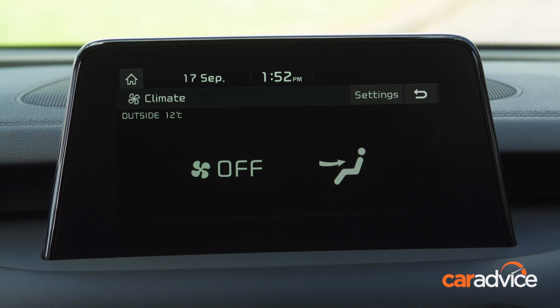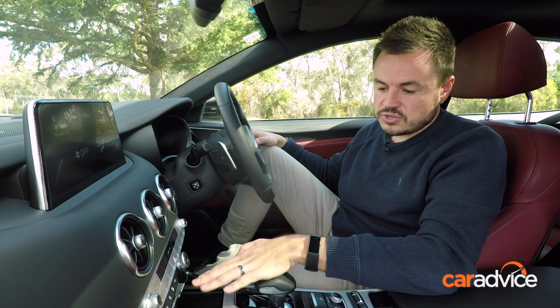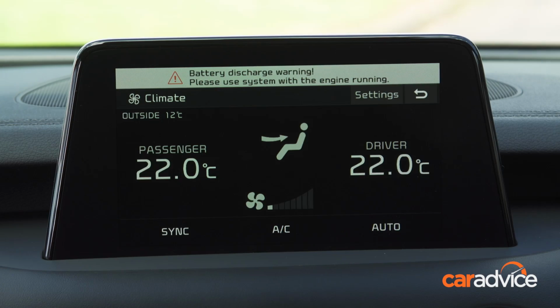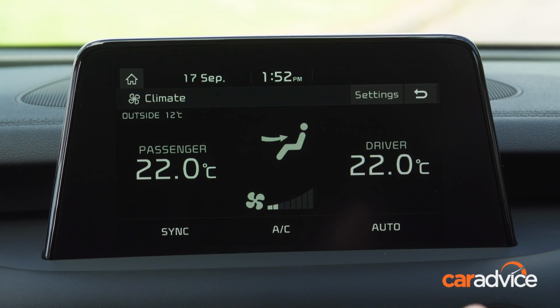Climate. This is your interactive climate screen. While you do have your dual zone climate controls down the bottom, and then you have your heated and cooled seats down here, you can select the climate mode here to see exactly what it's doing. And there you can also sync and then change settings in terms of how that climate propagates throughout the car.